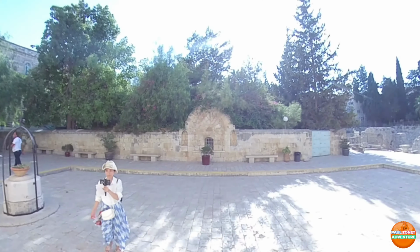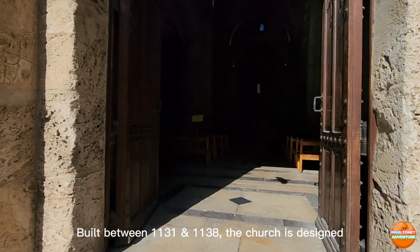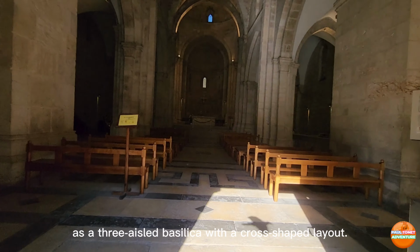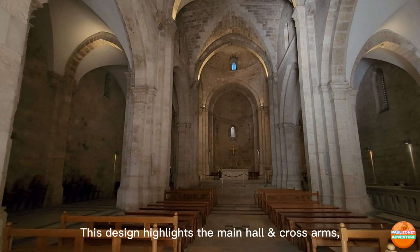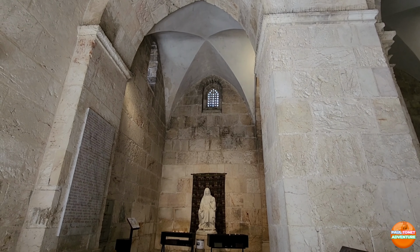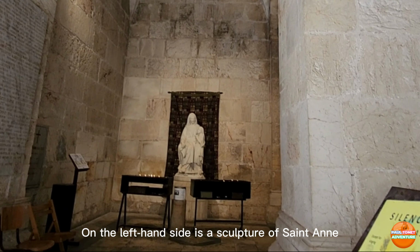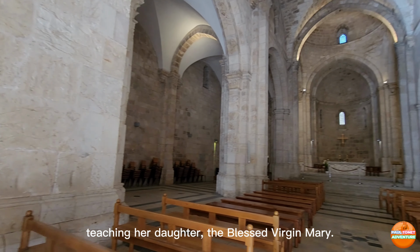the entrance fee. Built between 1131 and 1138, the church is designed as a three-aisled basilica with a cross-shaped layout. This design highlights the main hall and cross arms, a common feature in Romanesque churches. On the left-hand side is a sculpture of Saint Anne teaching her daughter, the Blessed Virgin Mary.